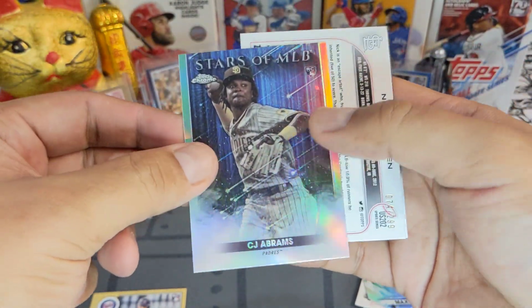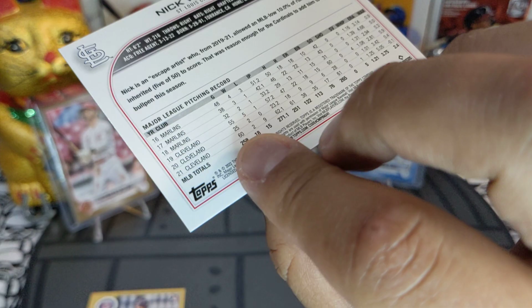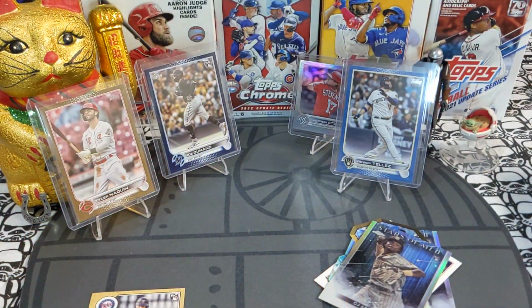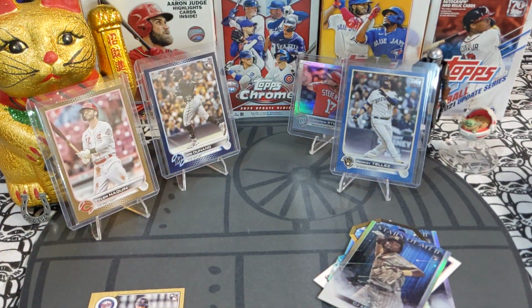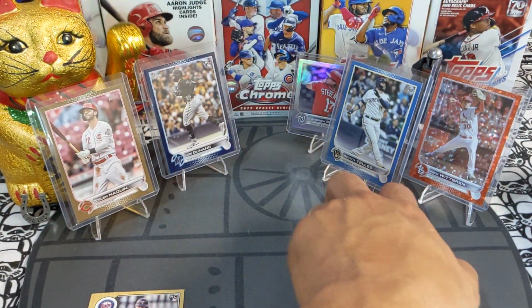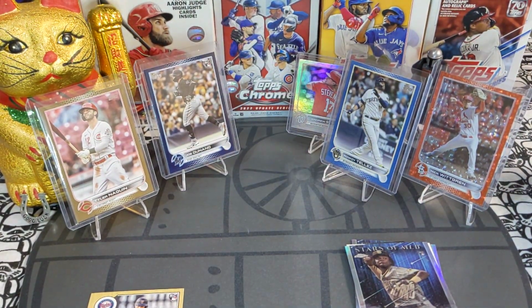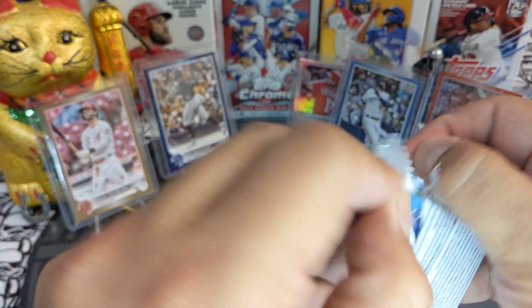So we got a beautiful CJ Abrams Topps Chrome and a Nick Pratto Orange numbered out of 299. So very, very nice color right there. We'll go ahead and sleeve that up and top load it. So not bad, not bad at all. So very, very cool right there. And base. Alrighty. So next pack out.